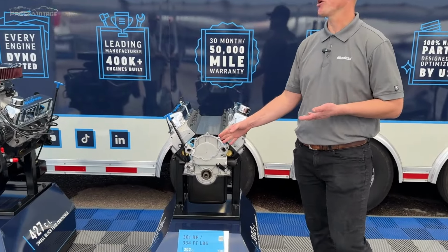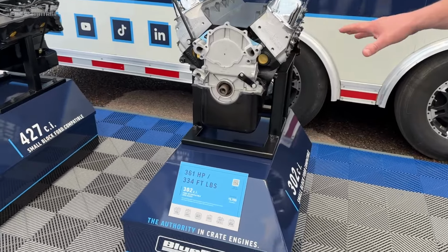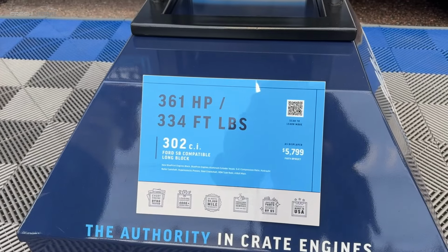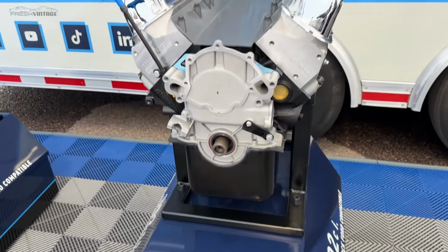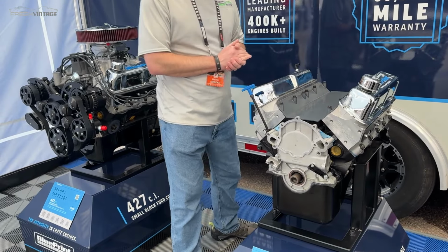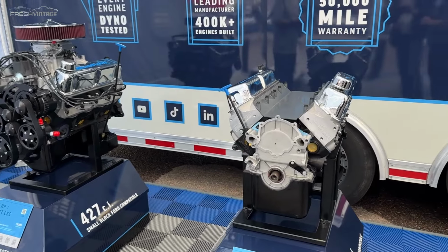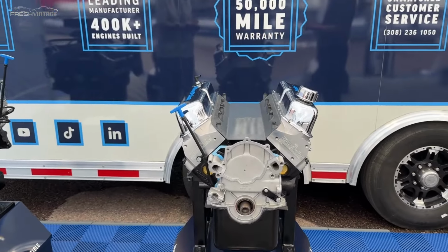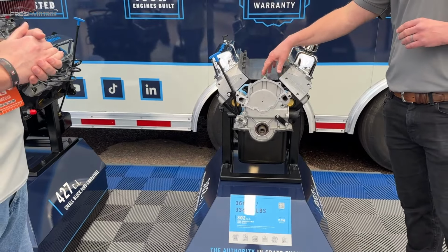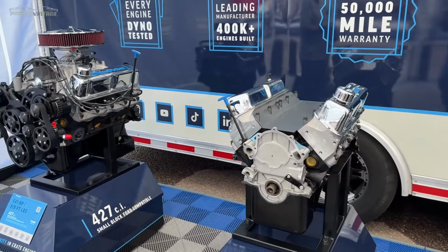This is going to be our small block 302 long block. So it's going to give you our brand new Blueprint engine block, 4-bolt mains. Everything we do now is new. So new block, new aluminum heads, roller cam, rated at 361 horsepower. And the thing that separates us from everyone else is we run and test every single engine on the dyno, and you're going to get the dyno results for your exact engine. So even this long block, I'm going to put an intake, carburetor, and distributor on it, run and test it, and make sure it's 100%. Excellent.